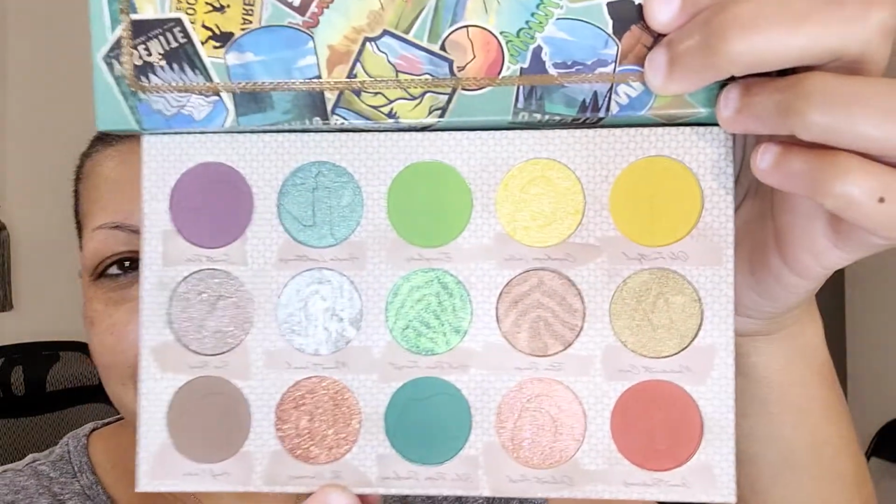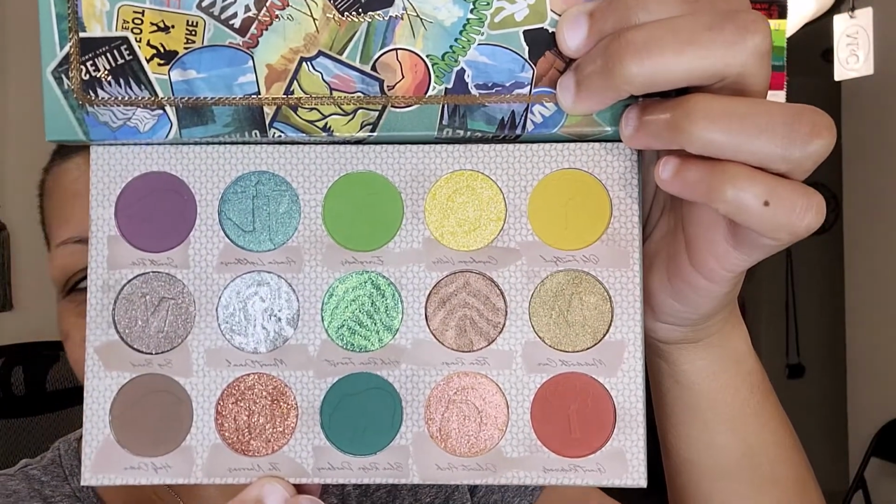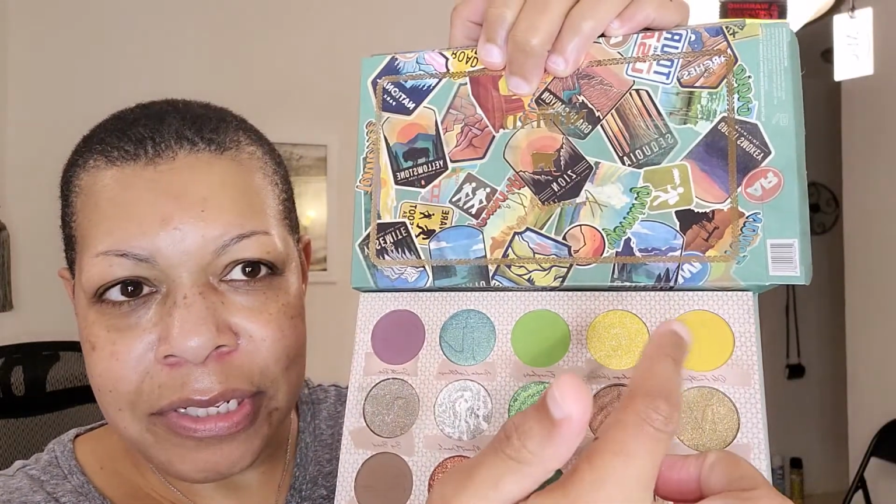And these are what the shadows look like. I hope you can see it because I can't. And I know it's weird when I'm peeking around the palette trying to see. These are just so pretty. And each one has an icon or a symbol inside of it. America's Lighthouse has a lighthouse.